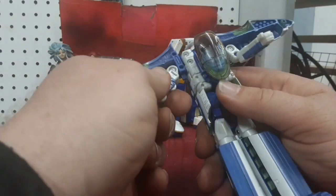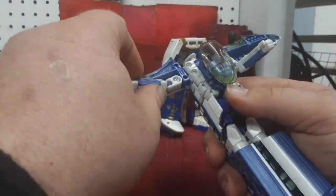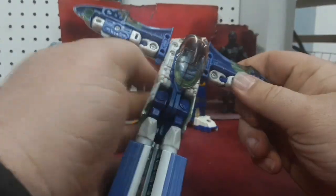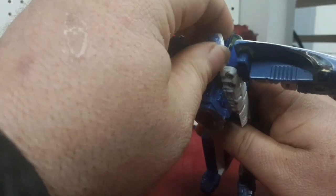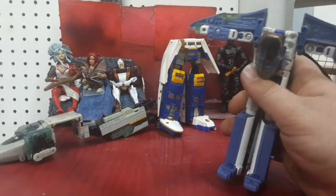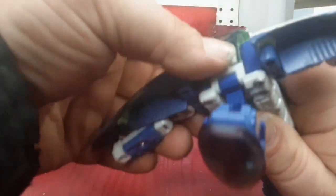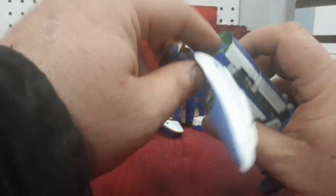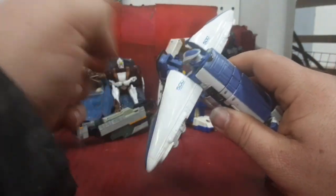Okay, so yes, I am having to check how to transform this guy because it's been a while. We're going to basically transform this guy back into his rail, into his train mode. Put his arms back up. Did his head fold away? His head does fold. Oh, the head goes 180, then compresses back in. Oh, it's spring-loaded even. I didn't even know that was spring-loaded. That is cool. All right.